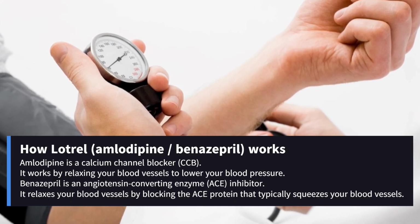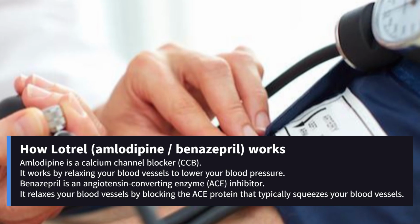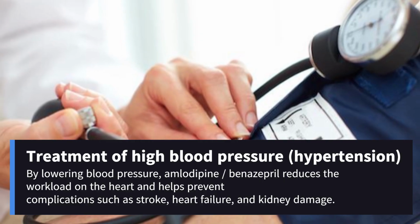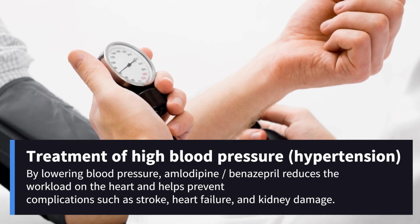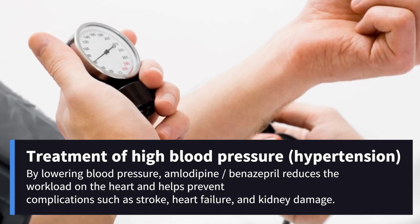This dual mechanism is particularly effective in managing hypertension, especially in individuals who require more than one medication to reach their target blood pressure goals. What is Amlodipine/Benazepril used for? Treatment of high blood pressure, hypertension. By lowering blood pressure, Amlodipine/Benazepril reduces the workload on the heart and helps prevent complications such as stroke, heart failure, and kidney damage.